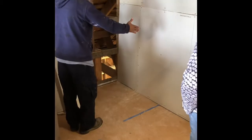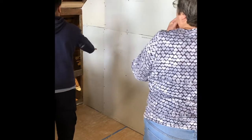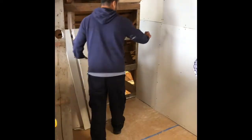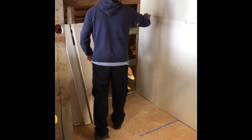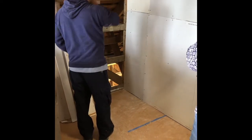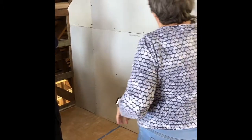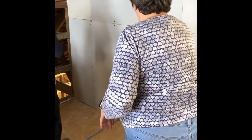And here's the... See, now you couldn't put cupboards on this side, because we have space only for the little backsplash outlet. So the cupboards would all have to be here and down below.